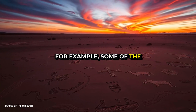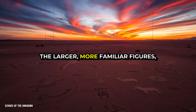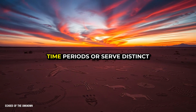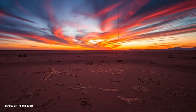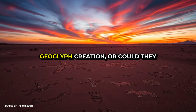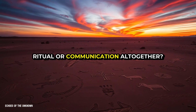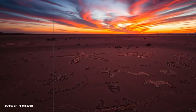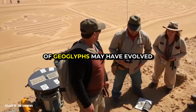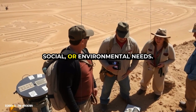For example, some of the newly discovered geoglyphs have styles and forms that differ from the larger, more familiar figures, leading researchers to speculate that they may belong to different time periods or serve distinct purposes. Are these smaller figures evidence of an earlier phase of geoglyph creation, or could they represent a different form of ritual or communication altogether? These findings complicate the narrative, suggesting that the Nazca's use of geoglyphs may have evolved over time, reflecting changing religious, social, or environmental needs.